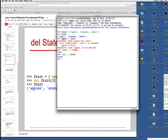You can also do something like this. Remember we're starting at 0, so let's do fruit, bracket, 0, bracket. That tells me it's apple. So it starts at 0. I can do fruit, bracket, 2, bracket, peach. Even though it looks like 3, it is the third member, but the index starts at 0. 0, 1, 2. We're going to see how we'll use that, the looping, to do all kinds of really very cool things.